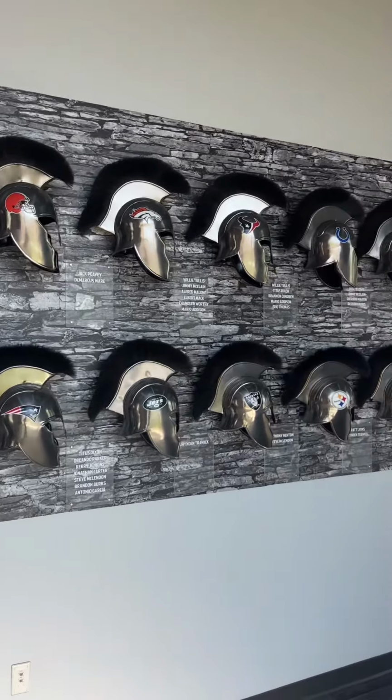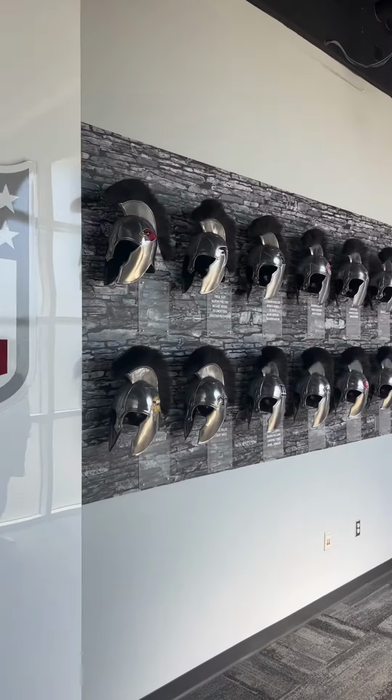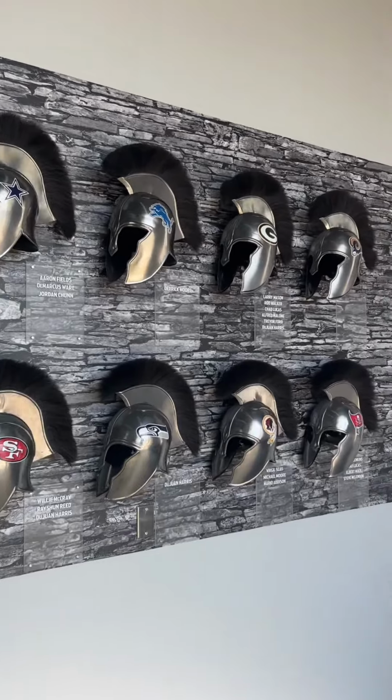Every college football facility has their NFL wall. It's really common, but I'm telling you, Troy has the coolest one I've ever seen. Why would you ever have NFL football helmets when you're the Troy Trojans and you can have Trojan helmets for every team? I love this so much.